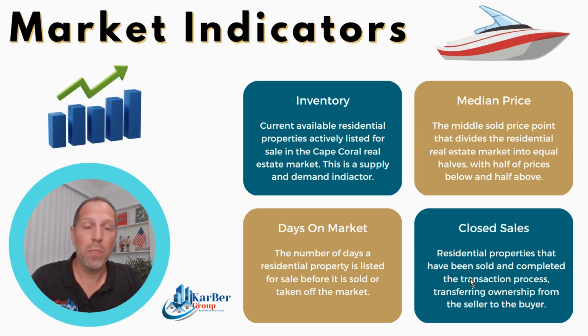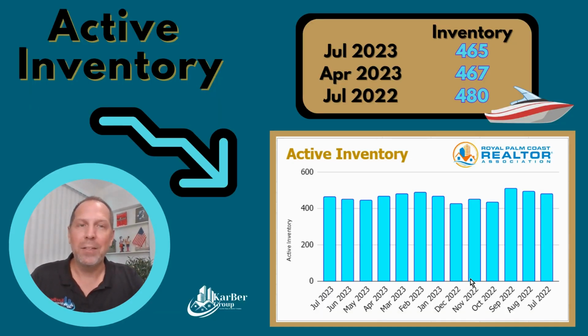Next, we look at days on the market. How many days has the house been on the market before it went under contract? Closed sales. How many homes sold over the course of the month? That's also going to give us an indication of the demand. So let's go ahead and dive right in. First, we're going to look at active inventory.